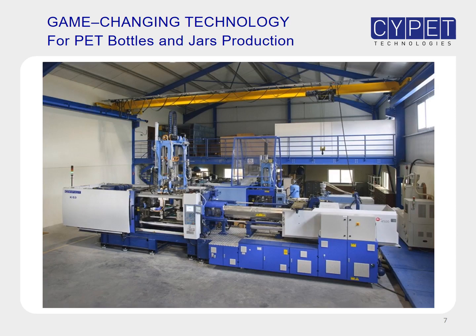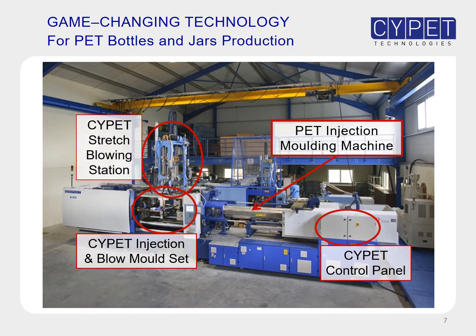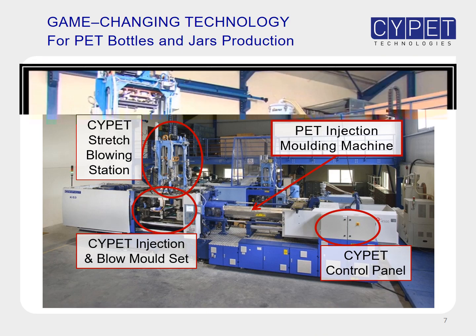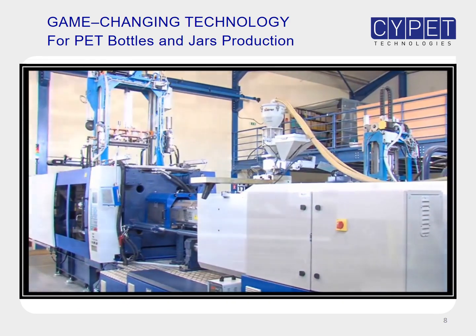The use of a single clamping unit is particularly beneficial because it enables the CYPET process to be implemented by using an injection molding machine as a base. The clamping unit of the machine is used for housing the injection mold as well as the blowing mold. A blowing station and a control system integrated onto the injection molding machine base complete the CYPET system. This short video illustrates the way in which the CYPET process has been implemented.